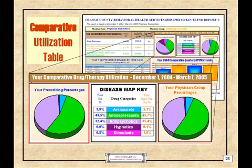In slide 29, we show that same information that we've just spoken about in the upper right-hand corner, where it has your comparative drug therapy utilization.